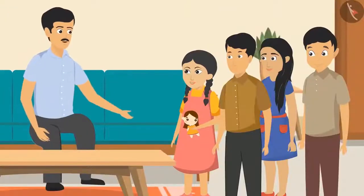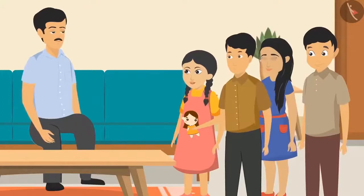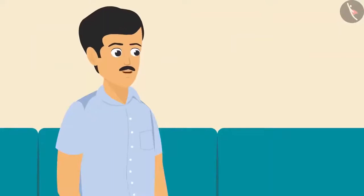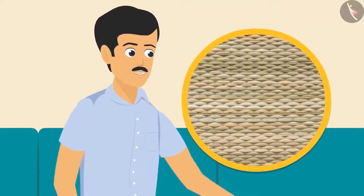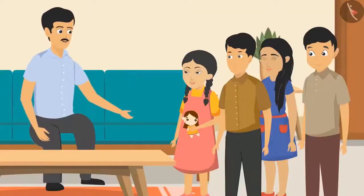There are two types of weaving. Have you ever looked at a mat carefully? Yes, uncle. The mat is made by joining the reeds. Samina is right. Just as you see a net of reeds in the mat, in the same way, clothes are made by weaving a net of threads.